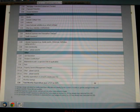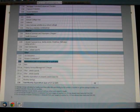Other costs. Getting back to B9, and I say this just because we have a lot of clients obviously who do have rental property, where you look at property service and management charges, any kind of rent being paid out. You may be paying rent, you may have maintenance paid to a separated spouse. These are all things to pay close attention to.